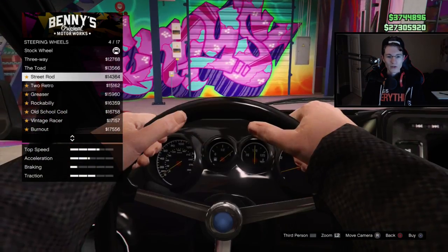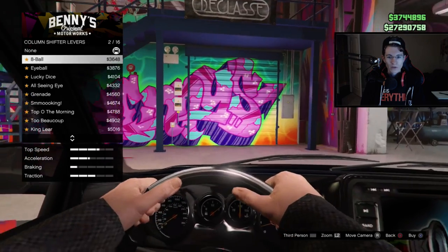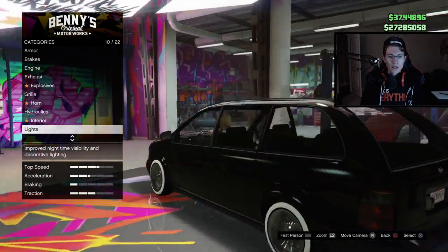Steering wheel, let's just do something fancy for now. We'll go with the retro column shifter plaques. We can upgrade that at the very end when we figure out everything else.